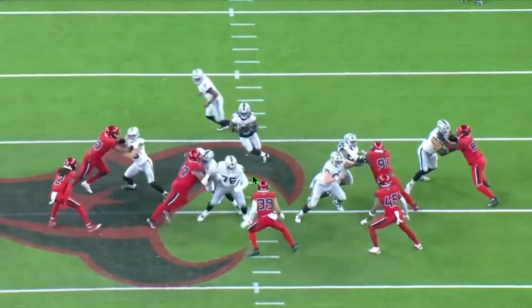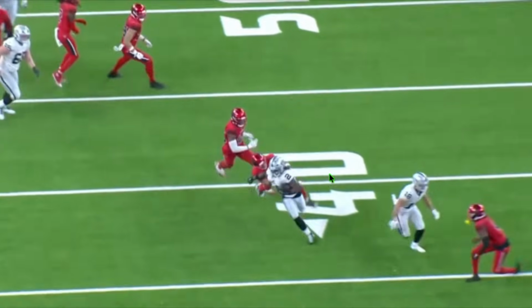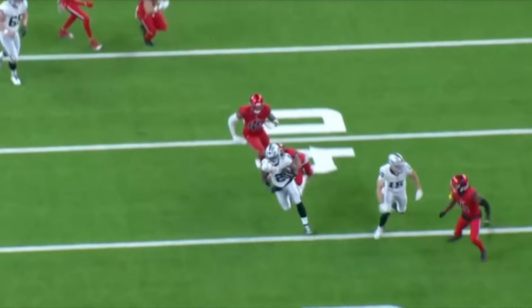There's a snap. There's a handoff. Good blocking, north and south. Decent little play, but he's not down yet. Breaks another tackle, and he's gone. What a run. All right, let's break this down.